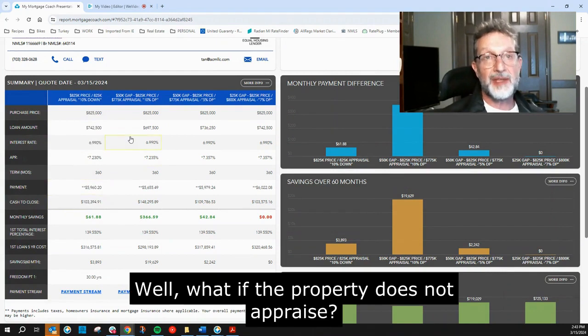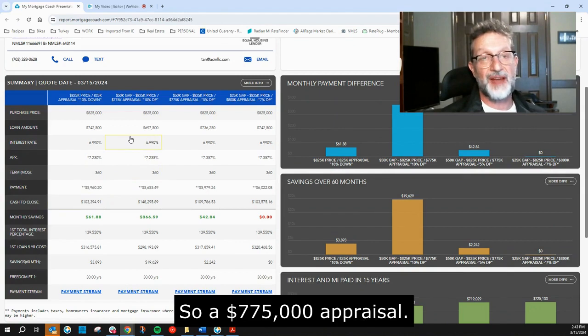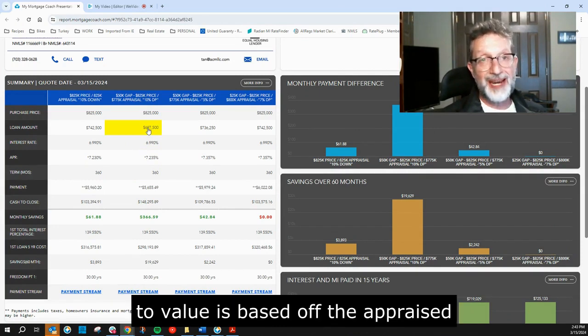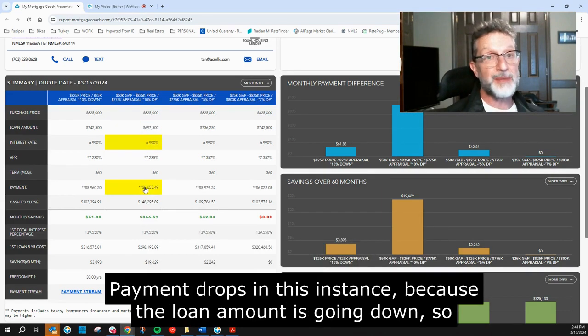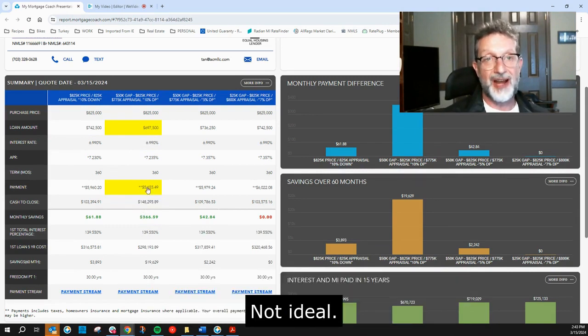Well, what if the property does not appraise? It comes in at asking price, so a $775,000 appraisal. Well, $825,000 sales price. Now that 10% down loan, 90% loan to value, is based off the appraised value instead of the sales price. Loan to value is always going to be from the lower of the sales price or the appraised value. Rate stays the same. Payment drops in this instance because the loan amount's going down, so the payment drops $300, but cash to close goes up $45,000. Not ideal.